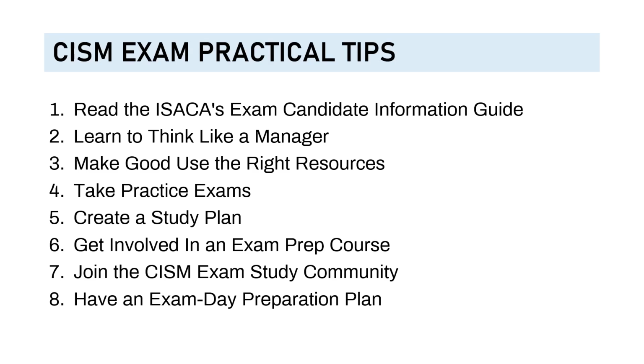And then number two is to learn to think like a manager, but try not to think like a manager based on your current daily activities. You will think about being a good information security manager based on ISACA's guideline. So it's not about what you're actually doing right now or what you did previously. You need to make sure that your knowledge and skills are related to being an information security manager as per ISACA's requirements.